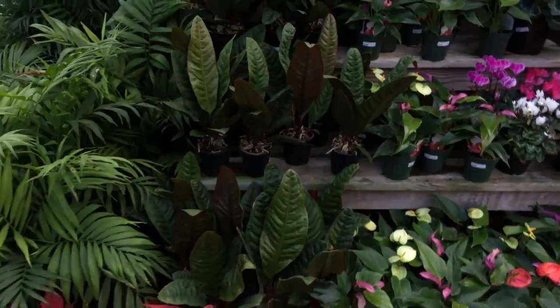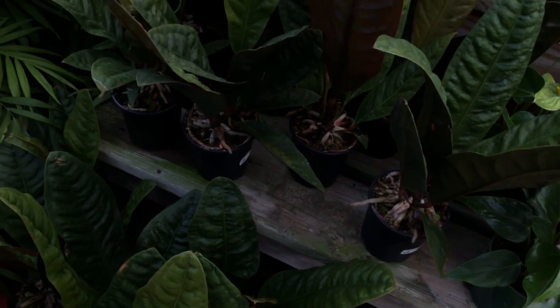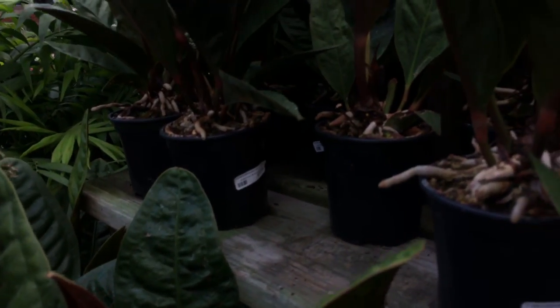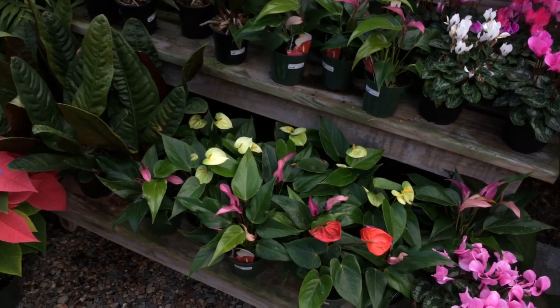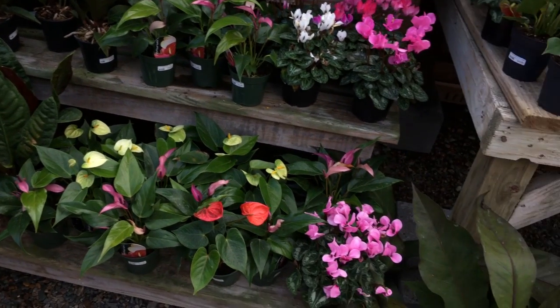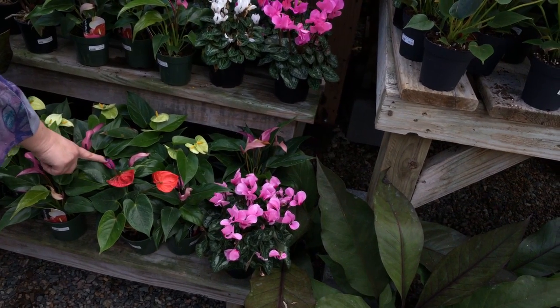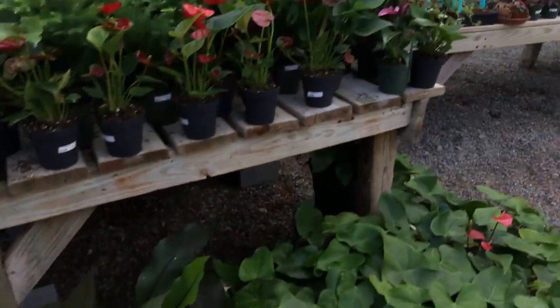Oh. What is this that looks like an orchid? Or it looks like it's got orchid leaves. I mean, roots. And, oh, an anthurium. Okay, that makes sense. There's purple ones? Huh. Am I seeing things or are they purple? I don't know. Interesting.